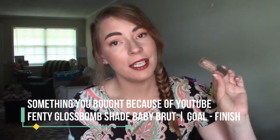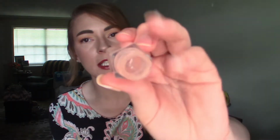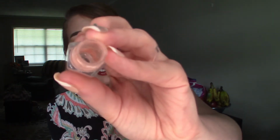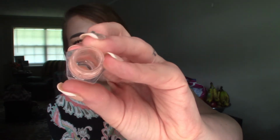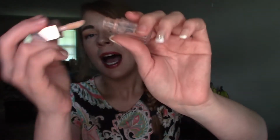This was something you bought because of YouTube. So this is the holiday set of the Fenty Beauty gloss bombs. This was in the shade Baby Brut, and I took the stopper out. I really scraped down in there. I know there's a little bit of product left, but I cannot get it out for the life of me, no matter what I try to stick down in there or anything. The wand is dry. I'm calling it done.